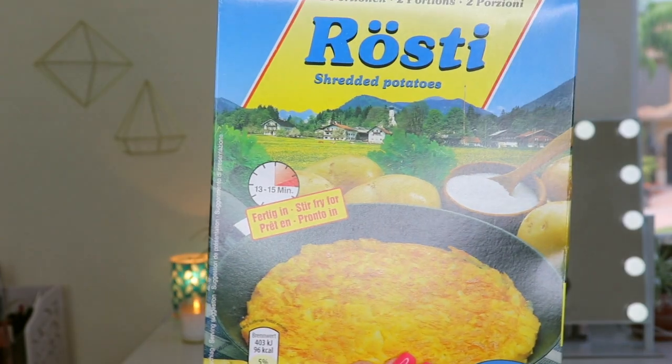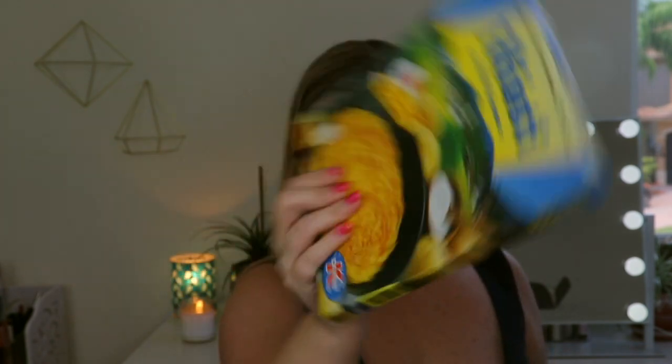Oh my god, yum. This is roasty shredded potatoes. I just love anything potato. I love how this isn't only snacks. These are like food you can really eat and enjoy, you know? I mean, nothing's wrong with snacks, but this is awesome. So it says this takes only 13 to 15 minutes. Stir fry or for pronto in. Serves 2.